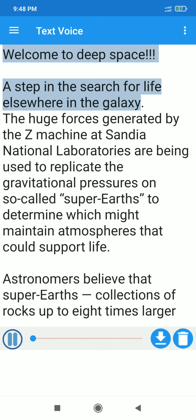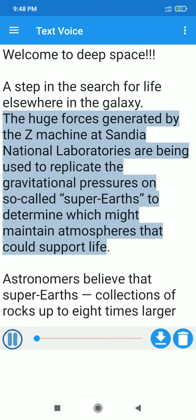Welcome to Deep Space, a step in the search for life elsewhere in the galaxy. The huge forces generated by the Z machine at Sandia National Laboratories are being used to replicate the gravitational pressures on so-called super-Earths to determine which might maintain atmospheres that could support life.